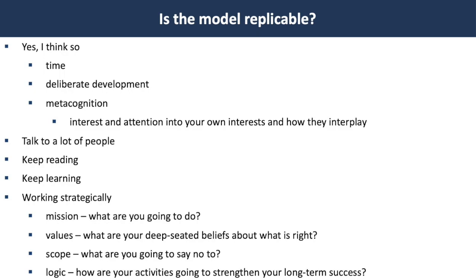So random teaching, research, and service assignments aren't really going to do it. You have to be a little bit strategic about which ones you select. And then I think if I were to start over as an assistant professor or even as a postdoc, I would try to pay more attention and interest to my own interests and curiosities, and also skills, and how they interplay. Talk to a lot of people, keep reading, keep learning, and work strategically.